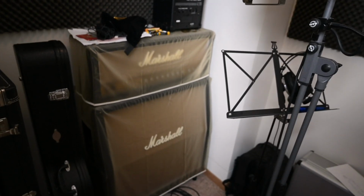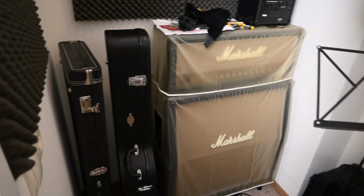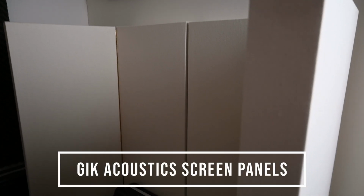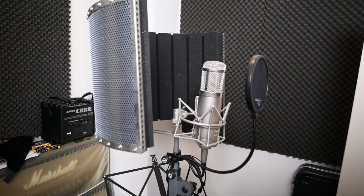Now maybe a quick look around in the vocal booth over here. As you can see, there is some dampening on the walls. There's an old Marshall amp there, which doubles as a bit of storage for guitar cases. And there is some dampening on the back walls as well, basically some standing gobos from GIK Acoustics. Yeah, and some dampening behind the mic as well.